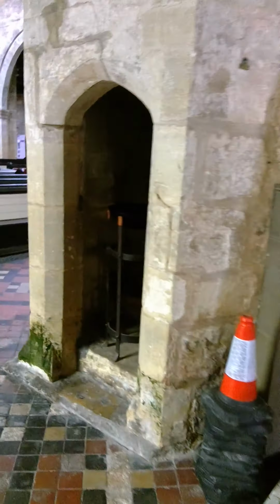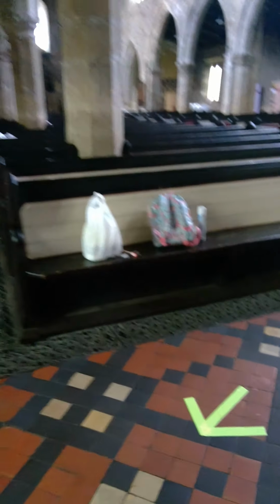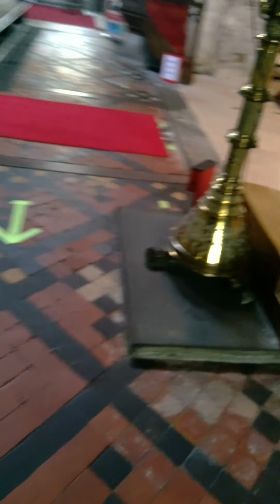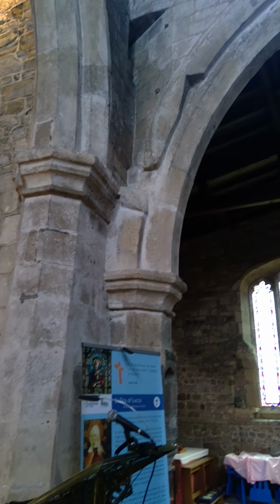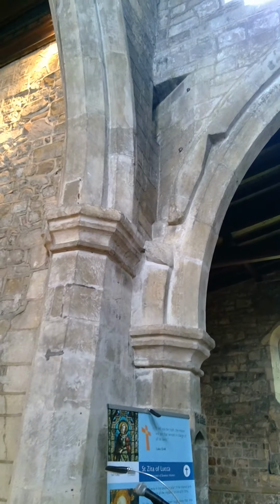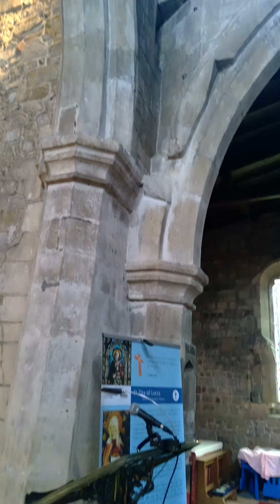And then here we have the rood loft, which has some steps going up it, which you can't get up anymore. You probably can't see it, actually, it's too dark. But there are steps that go up, and that would take you to the rood loft. There used to be a big screen across here, and up there, I'm not sure if you can see it, there's a little opening where the priest used to be able to look out and see who was there in his congregation.